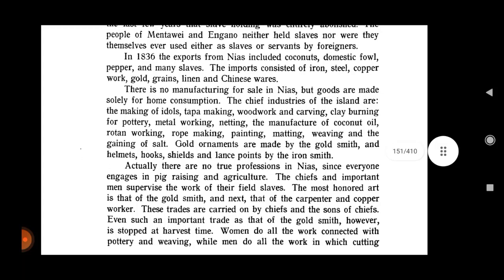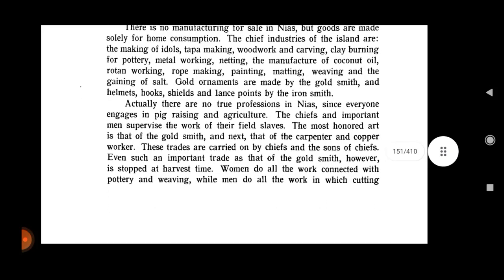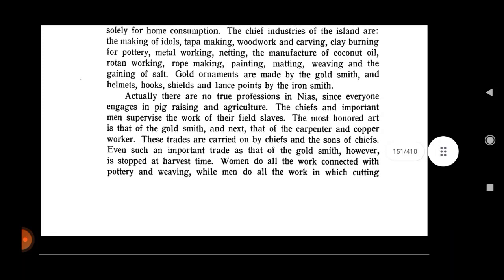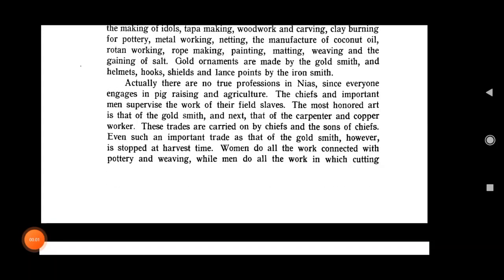The chief industries of the islands are the making of idols, tapa making, woodwork and carving, clay burning for pottery, metal working, netting, the manufacture of coconut oil, cotton working, rope making, painting, matting, weaving, and the gaining of salt. Gold ornaments are made by the goldsmith, and helmets, hooks, shields, and lance points by the ironsmith. Actually, there are no true professions in Nias, since everyone engages in pig raising and agriculture.